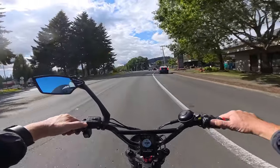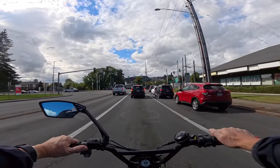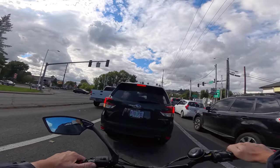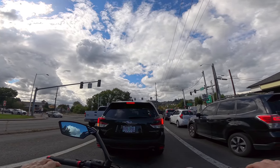Yes. I said four lanes, it's actually three. We're gonna go straight. This is a busy highway right here. This is 99W.